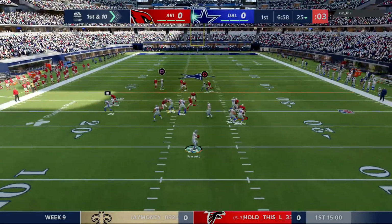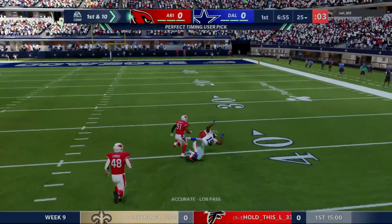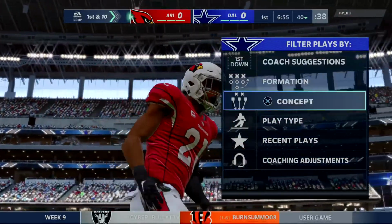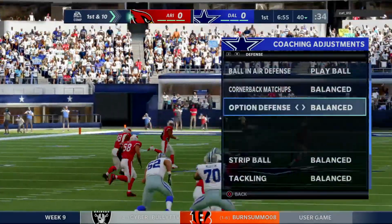Play fake to Elliott. Now Prescott. Oh, he's going to take a shot right away. Into double coverage, and it's intercepted. Picked off at the 40. They may have thrown the interception, obviously less than ideal, but I think they also sent a message that they're going to push the ball downfield in this one.